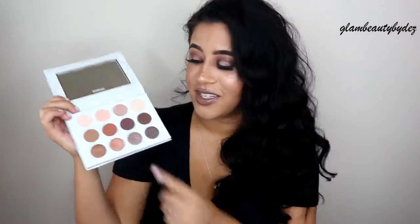Okay, so my camera died, so I'm gonna pick up where I left off. I was talking about this shade called Twinkle, which I swatched right here. It's gone now because I was moving around, but I'll swatch it again. Very sparkly orange. So I'm really happy that I received this for the fall, because it is a fall palette.